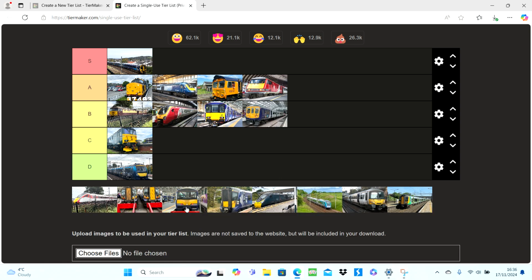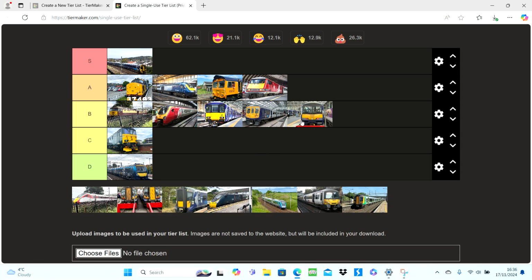Now 320, so we've gone 318, 319, 320. 320s are pretty decent. I'll probably put them in B tier as well. I don't have much else to say because they're pretty much the same as 318s except the design. Obviously their counterparts, the 321s, have left passenger service now, but I really like 320s. They're quite nice to be on. I might be on one when I go to the Paisley show because I'll probably go to Paisley Canal, so that would be quite cool.